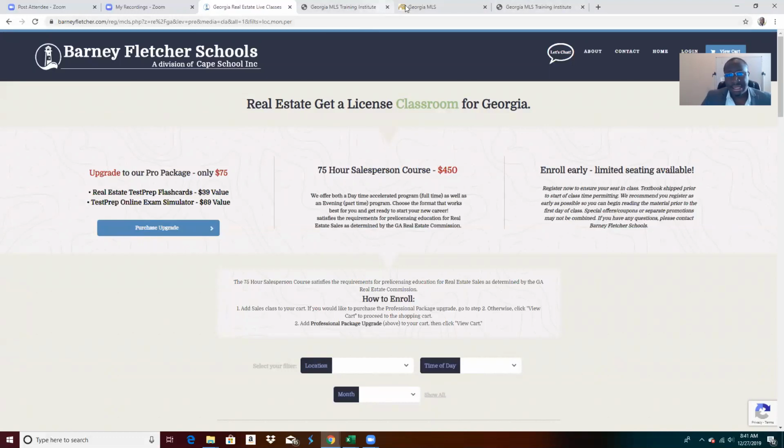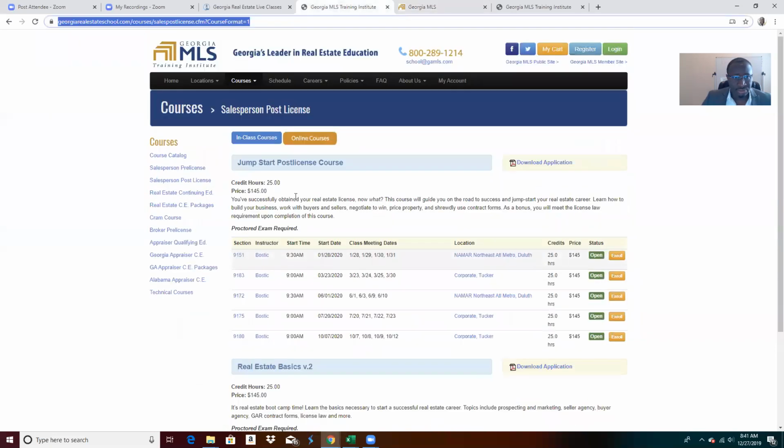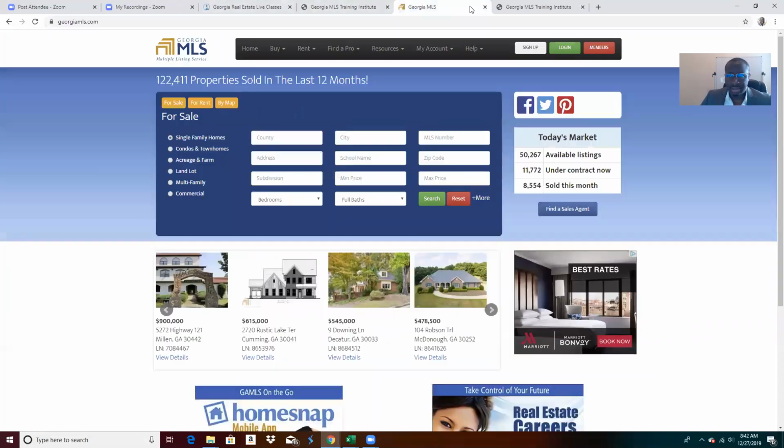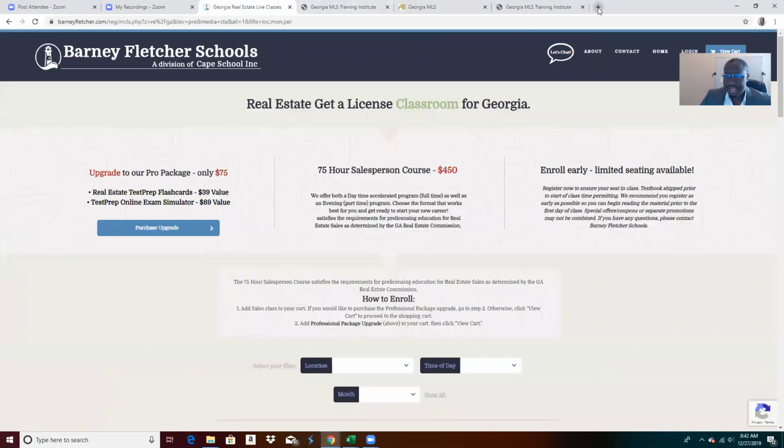So I ended up getting this book, the Georgia MLS book, because they had longer questions in regards to the state test. Like I said, the regular test just to pass out of was easy, but the questions were a little bit more detailed, I would say, for that state exam. So, like I said, either one of these will work for you guys. I have heard great success about it. So that's that.